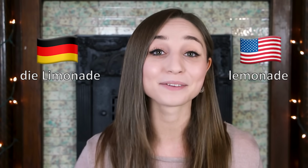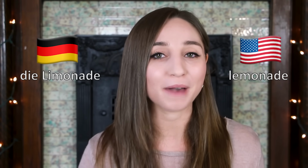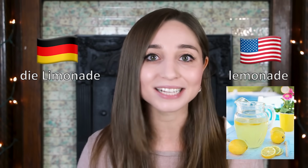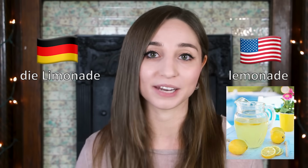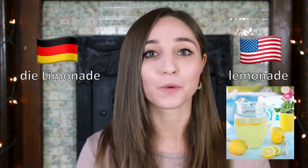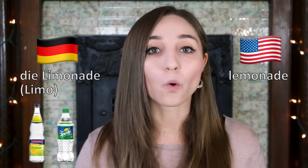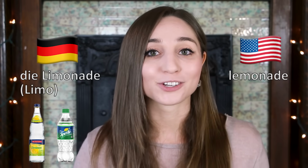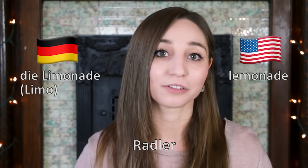Limonade in German and lemonade in English is technically the same, but most of the time it's not used the same. When Americans say lemonade, they usually refer to a beverage that is lemon juice mixed with water and sugar. It's on the menu of most restaurants, and if you order a lemonade, you'll usually get their house-made lemonade, which isn't carbonated, by the way. When Germans say Limonade though, or the short form Limo, they usually refer to a lemon-flavored soda like Sprite, or they may even refer to soda beverages in general, like Coke and Fanta, etc. So when a German says Radler is beer mixed with lemonade, it means it's beer mixed with lemon soda, which is carbonated.